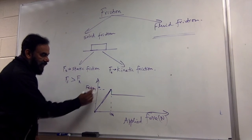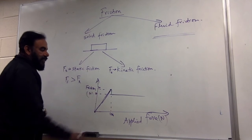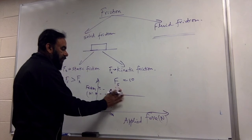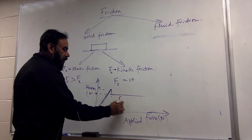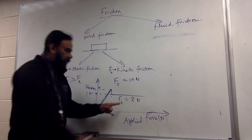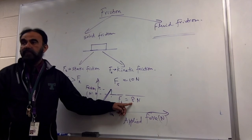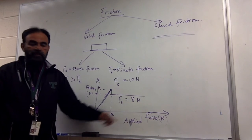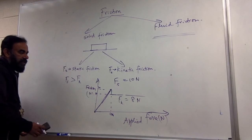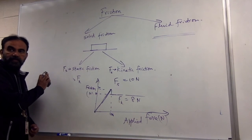So this is the force, this is 10, and let's say that is 8. So static friction is 10, kinetic friction is 8. So this is the force on the go. Now you can apply any amount of force, but the friction cannot change any further. Get it? So we have 2 kinds of friction, static and kinetic. Taking it? Have you drawn this?